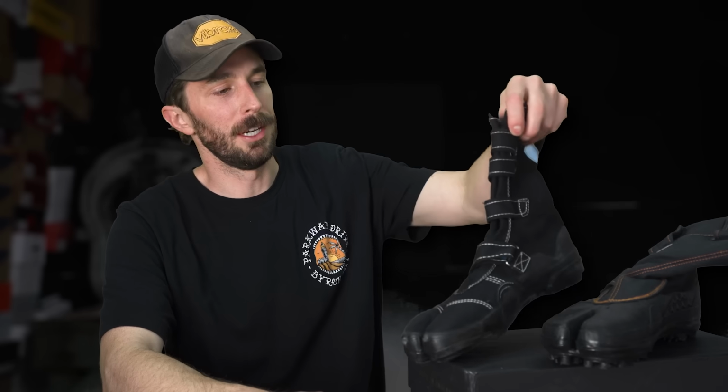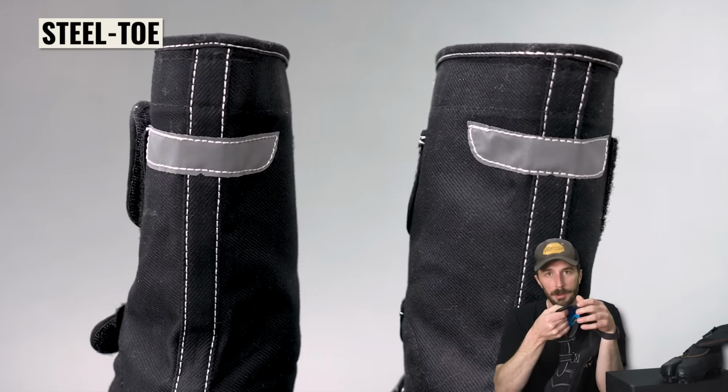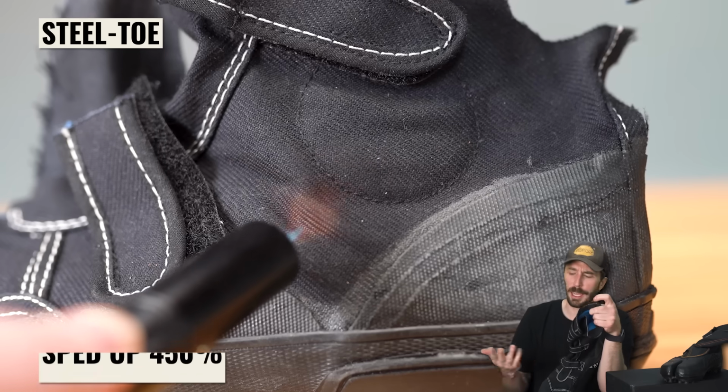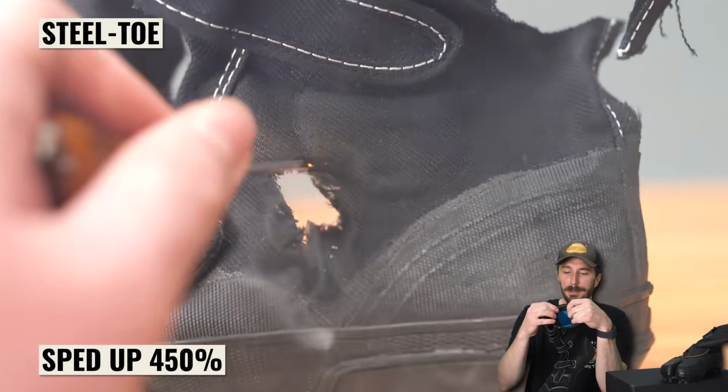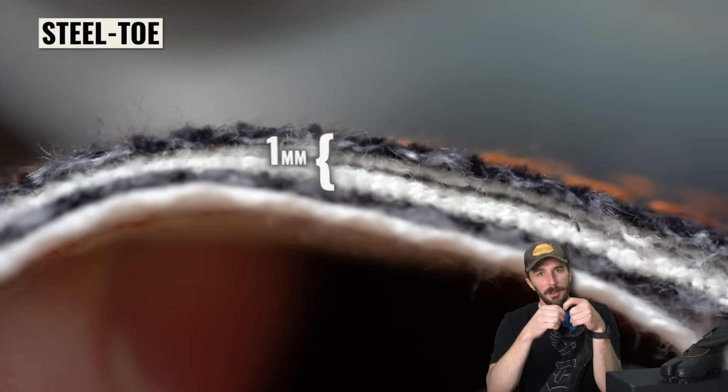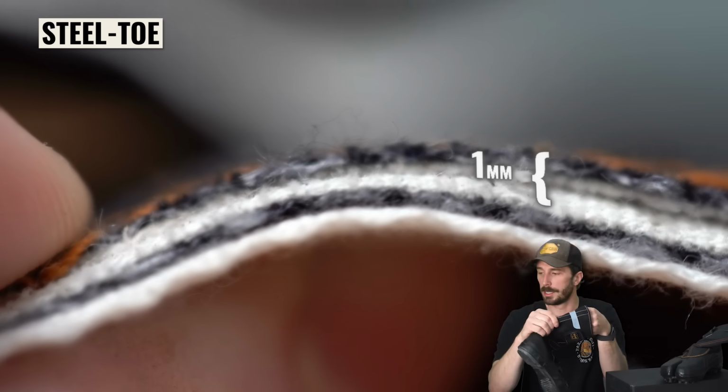So now let's start looking at the materials, starting with the steel toe pair first. This is 100% cotton twill, is what they say. We burned it to see if it acted like cotton. It smelled like cotton. It might not be 100%, it's hard to say. It had a kind of funky smell to it. But the canvas is 1 millimeter thick, so decently thick. You know, it's gonna give you some protection.